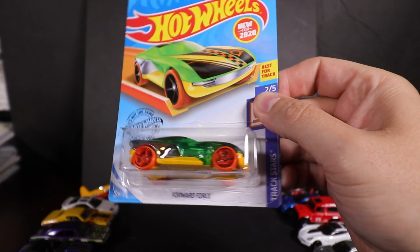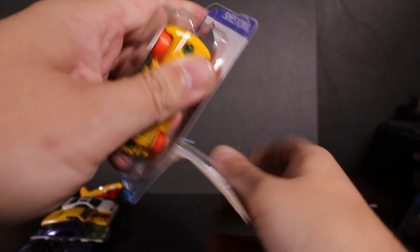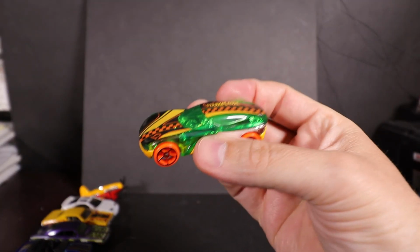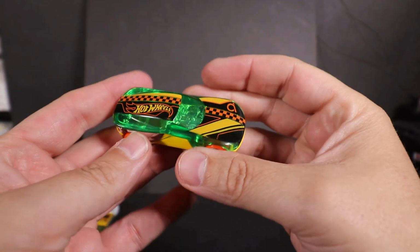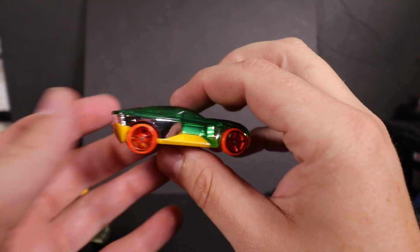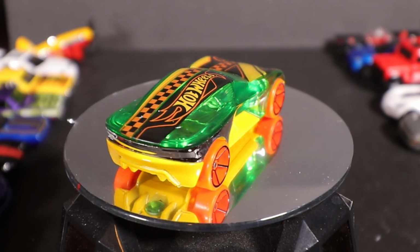Number 99. It's going to be Forward Force. This is a new model for 2020. One of the original Hot Wheels castings for the track. So you got a metal base, good clearance for loops, low center of gravity. This time in green. Forward Force.